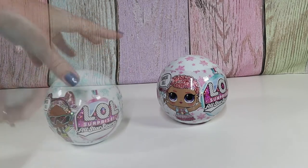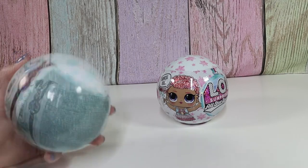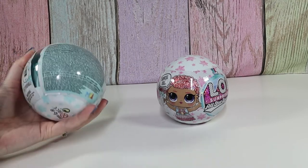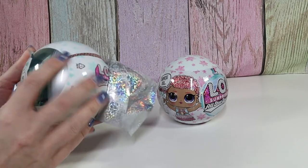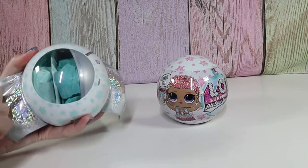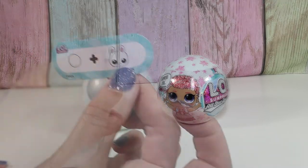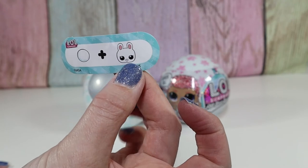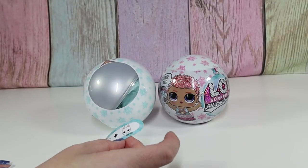The blue team. Oh, I love when they do this with a little snowman on the barcode. And we have like a blue colored ball. Oh no, just blue tissue paper. We have a clear ball. Oh, here's our clue. Is it Snow Bunny? It looks like a snowball and a bunny. It is! Does that mean we got Snow Bunny?